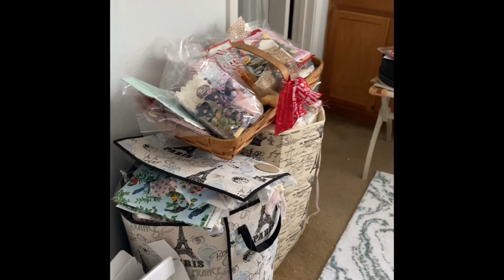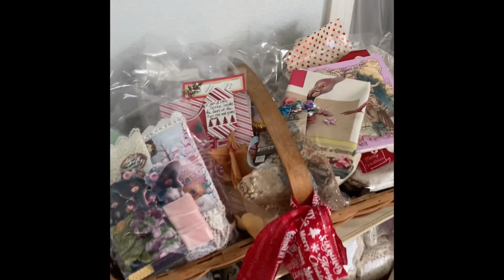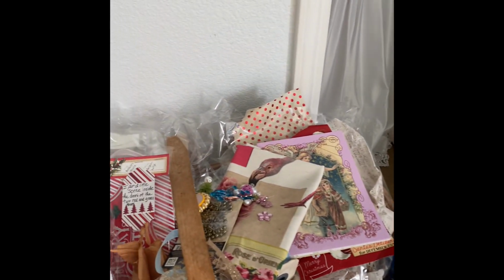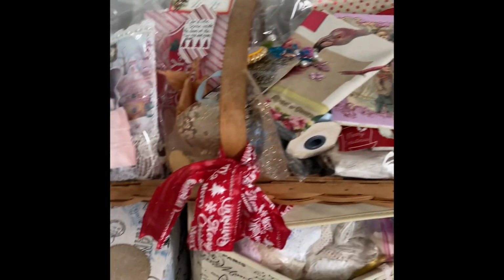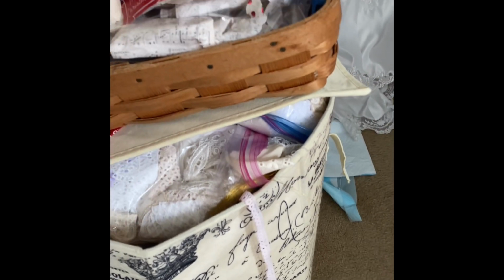Okay, so this is my wonderful basket from Angela. Angela, you know I love your things, and I loved displaying them in the basket. This was from Christmas. We did a swap, and she's just so talented. So here I have fabric. It's full. And here I have lace, which is also full.